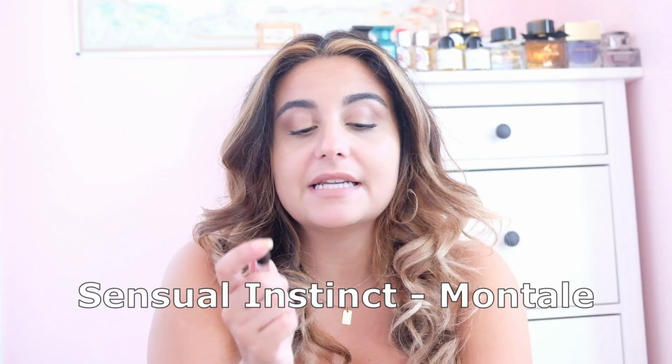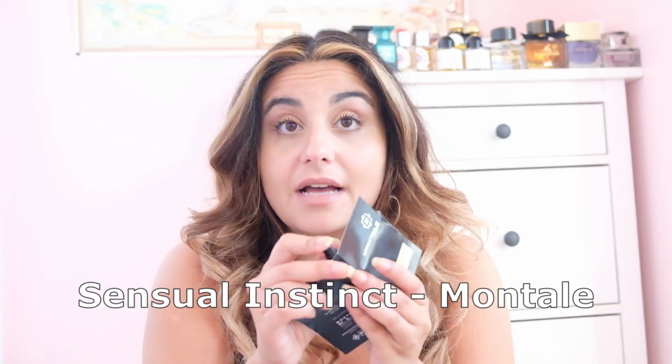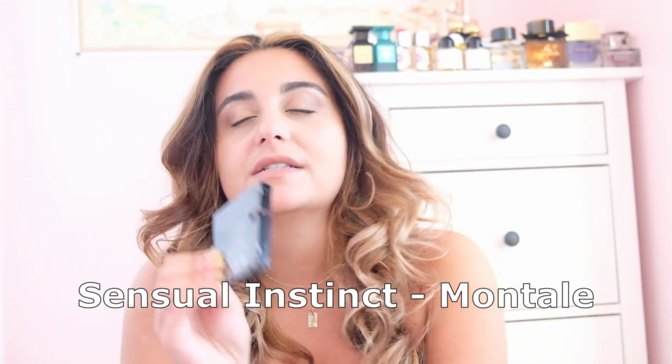The second one, which I have tried out as well, obviously, is by Montal, and it's Sensual Instinct. And I'm gonna spray it right here in the palm of my hand because it was quite strong, as to be expected with Montals. This has roasted coffee beans, praline, rose, oak moss, amber, and cedar. And when I smelled it, I was taken aback by the fact that it's got a Baccarat Rouge 540 vibe to it. It's not a full dupe, nor do I think it was trying to be, but there's definitely that type of vibe to it.